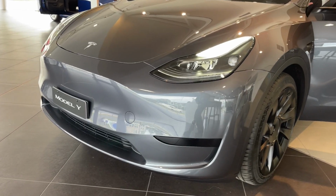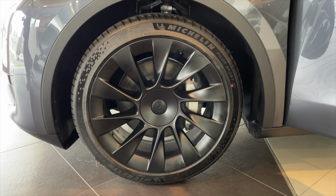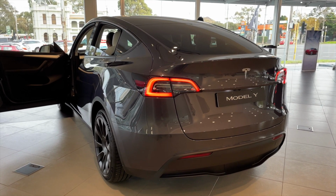The dark grey colour that they had on the showroom actually looked really nice with the white interior. It did have the induction wheels on there, which is what we've ordered. They look incredible. At first I was like, are these the performance wheels? But no, they're the induction wheels, and I think they're going to be worth that extra splurge, which is exciting.